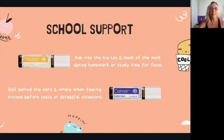And then oils that will support them in school. The Thinker, which I'm super excited to try for myself, is our focus blend. You can rub it onto the big toe, which is a pressure point in Chinese medicine, or the back of the neck while they're doing their homework or study time, or even during school, if they're allowed to take it to school. The Calmer, again, is to support them before taking tests, to bring them down a little bit and help with any anxieties, nervousness or stressful situations.